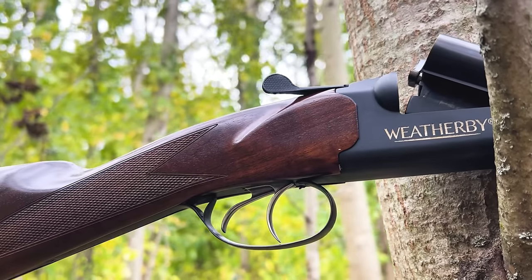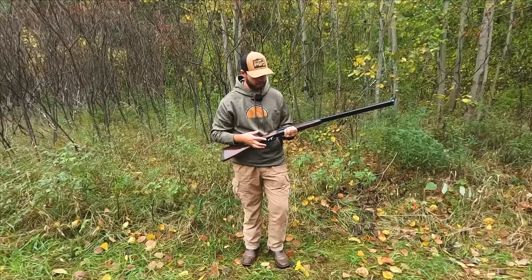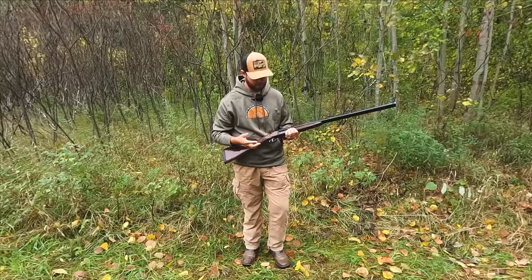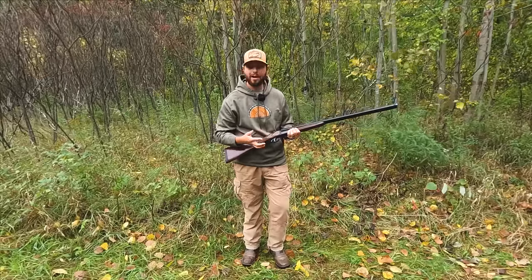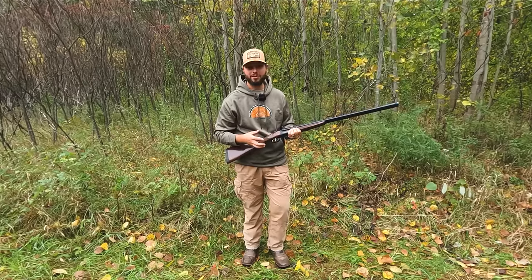I do enjoy the double trigger system. It takes a minute to get used to shooting two triggers if you're used to shooting one trigger, and it also is kind of a reverse effect as well. If you're shooting two triggers and then you go back to one single trigger, sometimes it takes me a minute to get used to that one single trigger again.